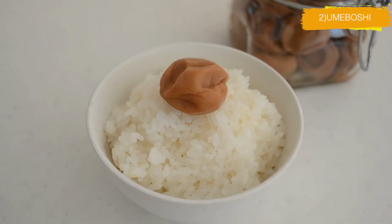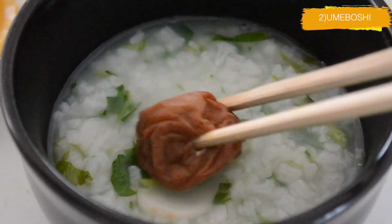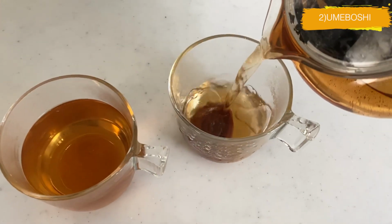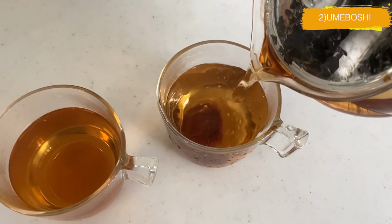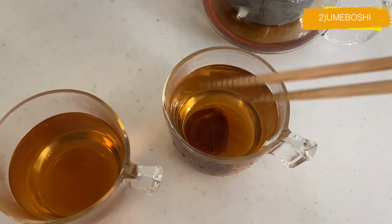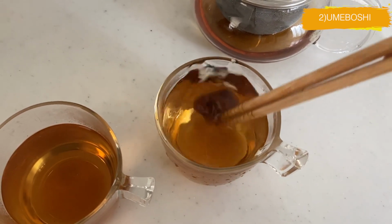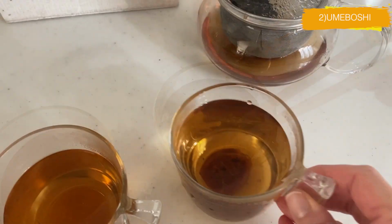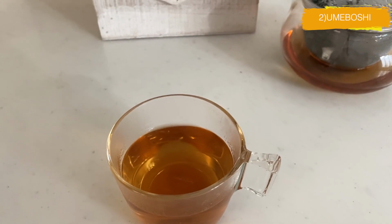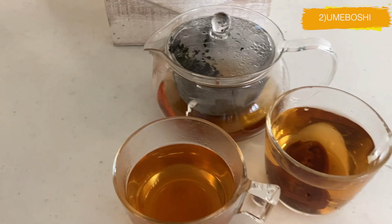We eat umeboshi with rice, we make onigiri, and we serve it with rice porridge. We also drink hot tea with umeboshi in it when we feel something wrong in our stomach. Umeboshi is used as home care medicine. What is good about umeboshi is that it has anti-inflammatory properties that could help liver function, and it keeps the blood sugar level even. And it contains fat-burning properties. So if you want to lose weight, add 1 umeboshi to your daily meal.